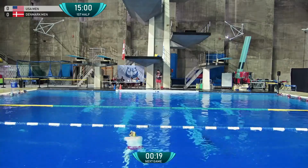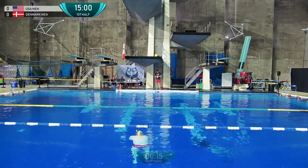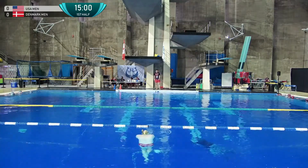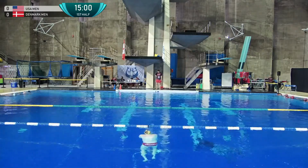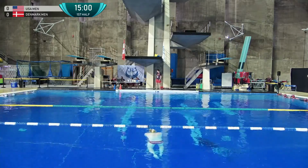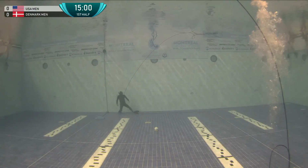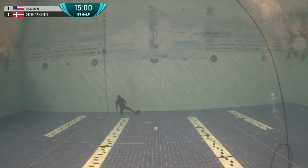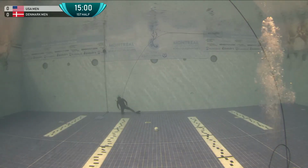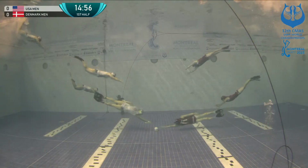All right, less than 20 seconds left now before the first ball, and we've seen some really fast swimmers from Denmark, and I think that might be what we see again. All right, first ball coming on in. Waiting for the ref's call. Game start. Denmark going for the ball.